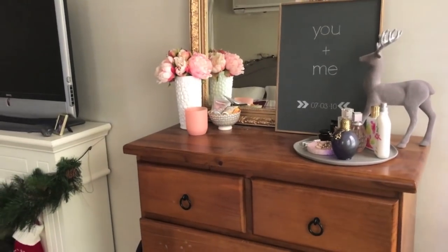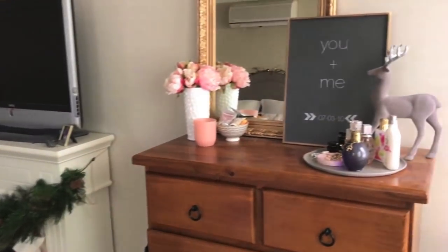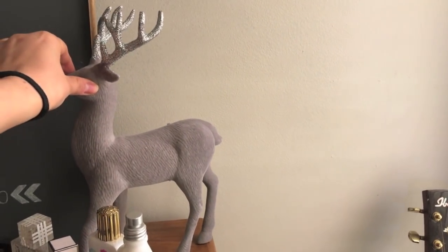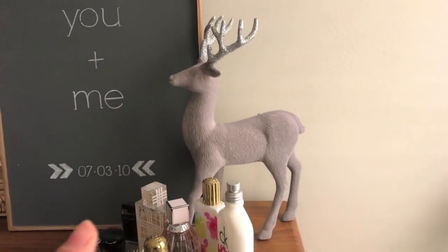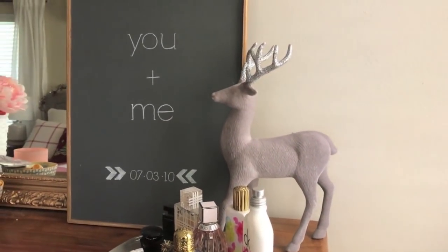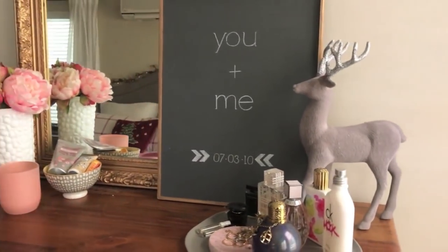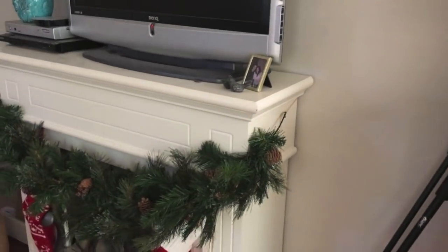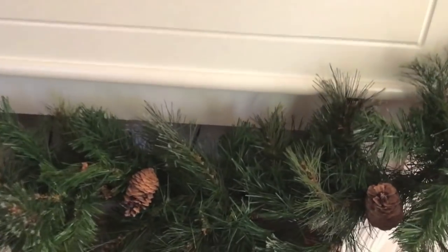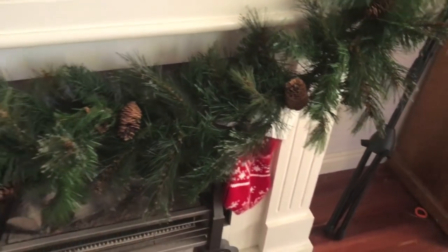And then on this side of the room, we have our chest of drawers and our faux fireplace that our TV sits on. So on the chest of drawers, all I've done is add this reindeer, which I think I had here last year. It was from Target. They have similar things again this year if you like that kind of look. It's just flocked with silver sparkly antlers. I just thought that was really cute, quite elegant. And then on here, I always hang this piece of green garland. It does have little pine cones in it. I don't worry about lighting this because we never have it on when watching TV or anything.